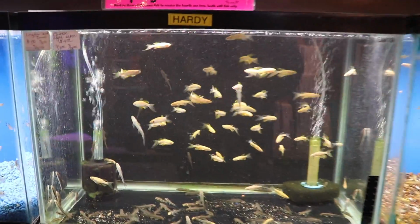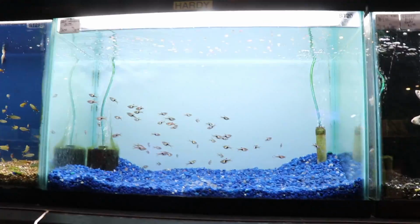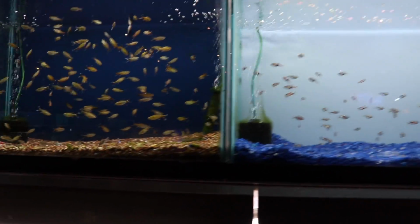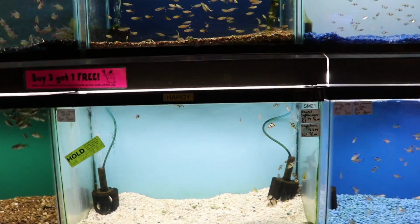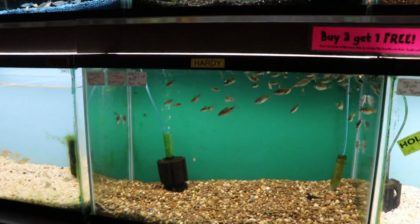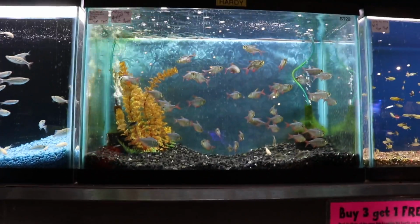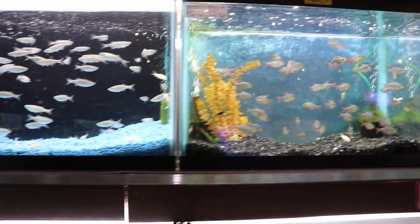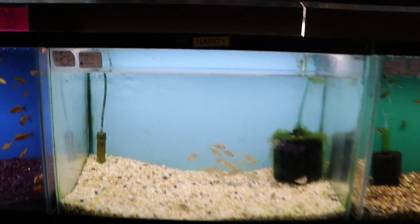Got some more longfin danios. Rasboras. Nice selection here. There's a lot of fish here. Tanks, of course, are in really good shape. They're clean. They're not built up with algae or anything. I do appreciate the variety of the setups they've got. Different backgrounds, the different gravel types. It's cool. It's a nice variety.